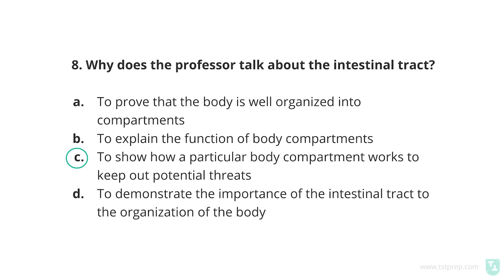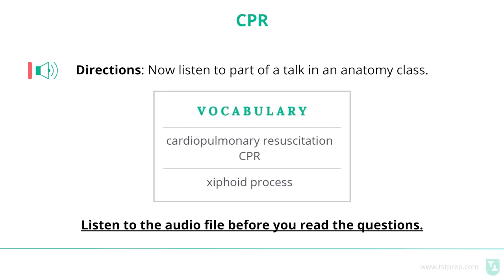Directions. Now listen to a part of a talk in an anatomy class. Now, the position of the heart in the chest allows for individuals to apply an emergency technique known as cardiopulmonary resuscitation, commonly referred to as CPR, if the heart of a patient should stop. By applying pressure with the flat portion of one hand on the sternum, it is possible to manually compress the blood within the heart enough to push some of the blood within it into the major arteries.